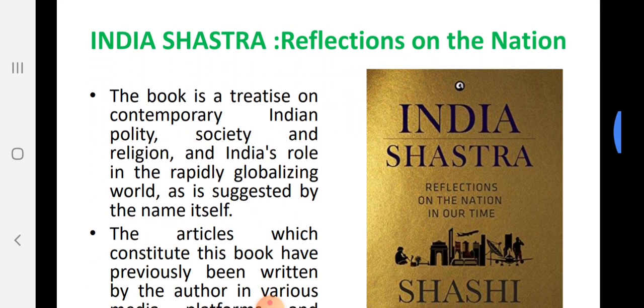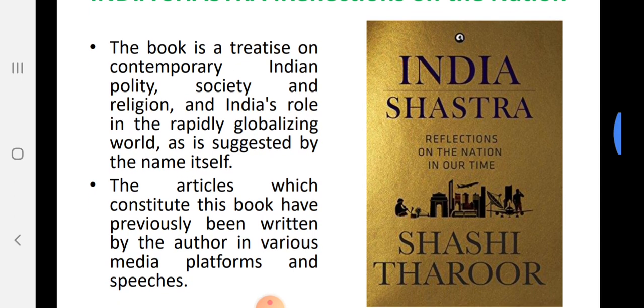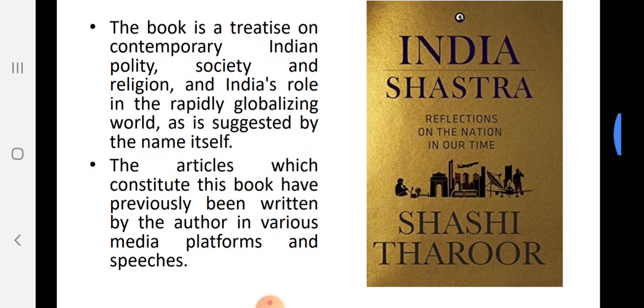Next one, India Shastra: Reflections on the Nation. This is written by the popular author and MP Shashi Tharoor. This is a treatise on contemporary Indian polity, society, and religion, and also the economy, and India's role in a rapidly globalizing world. The articles which constitute the book were previously written by the author on various platforms and speeches, and they are compiled to make this book. That is India Shastra, written by Shashi Tharoor. This is book number 2.